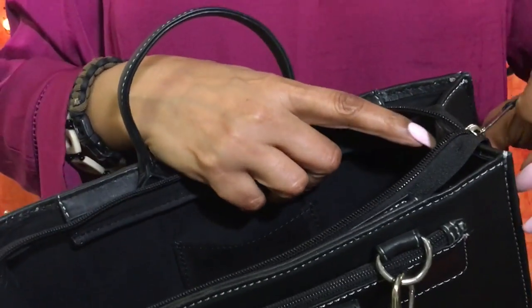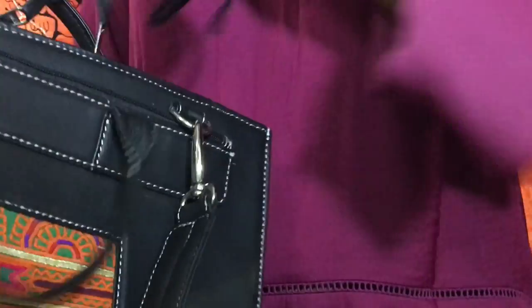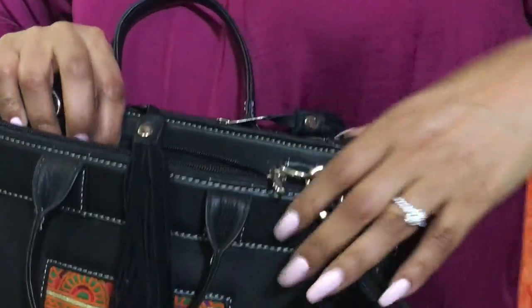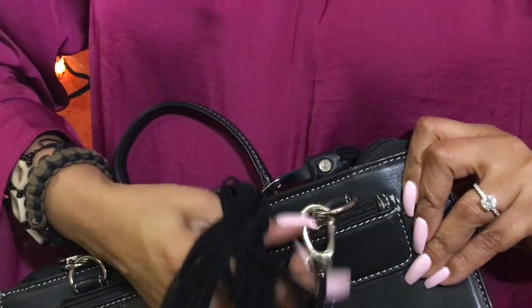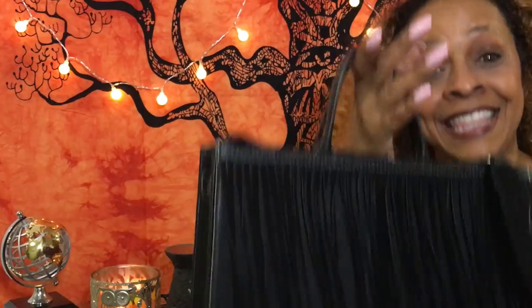Also, I want you to see the zipper, which has a tassel on it. You can zip it from either side. And then here is another zippered compartment, which you ladies can find use for. And it goes all the way down to the bottom, okay? So you've got this beautiful bag with lots of space and beautiful design, and it's just everything. This bag is everything.